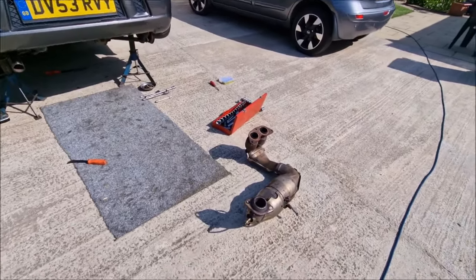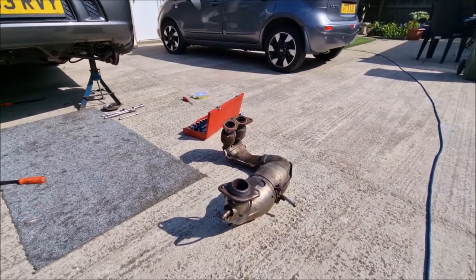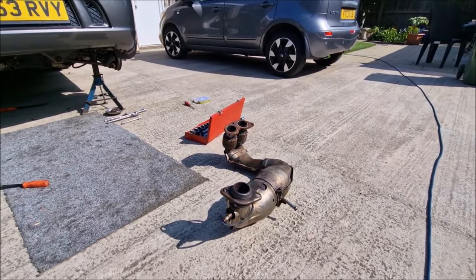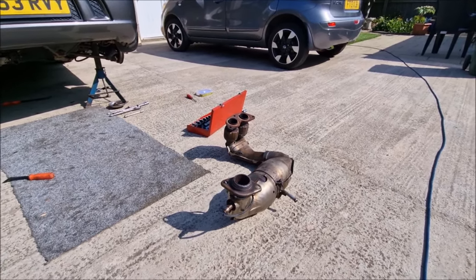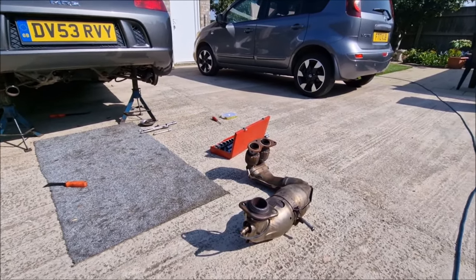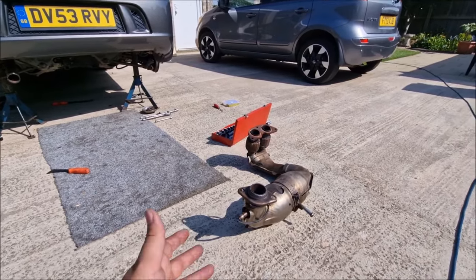Right, welding complete. And it's not pretty, but we've got it to a point where there's no holes in that cat now. I'm going to make no bones about it. That's a bodge, by the way. Ideally, it needs a brand new catalytic converter. How much is one of them? Well, it's between 150 and 200 quid. Why have I bodged that?